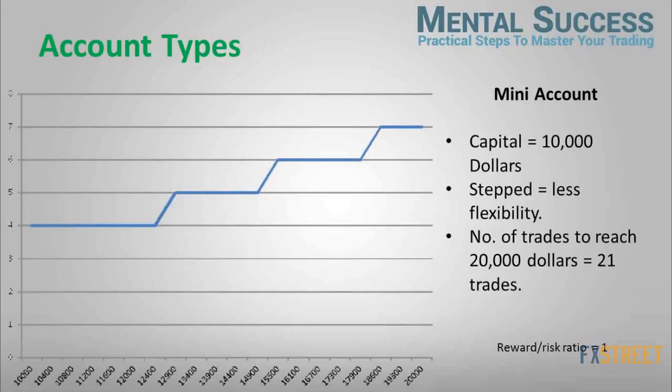Using a mini account shows that at times we would be forced to use a lot size not adequate to what we see fit, just because a mini account does not provide us with the needed flexibility in trading. In this example, we would have to stick to four lots for a long time before jumping to 5 lots, even though from a money management perspective, we can slightly increase the lot size to, say, 4.8 mini lots without worrying about excessive risk. We end up with a stepped line as we see in this chart. So, using a mini account, we would need 21 consecutive winning trades to double our capital.